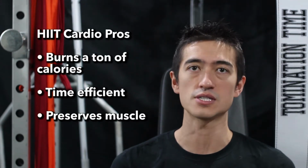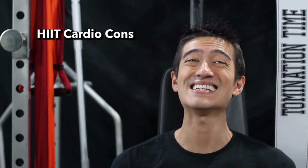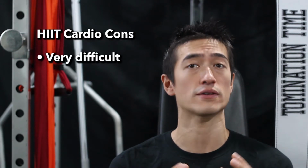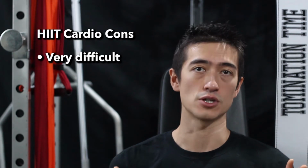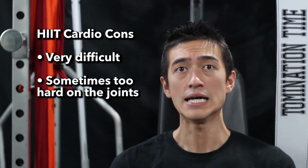HIIT cardio's pros are it burns a ton of calories, it saves a lot of time, and it preserves muscle. HIIT cardio's cons are it is damn hard. Not everyone can do it, and if you're too out of shape, or if you have health issues, it might not be for you. Some HIIT cardio is just too hard on the joints.